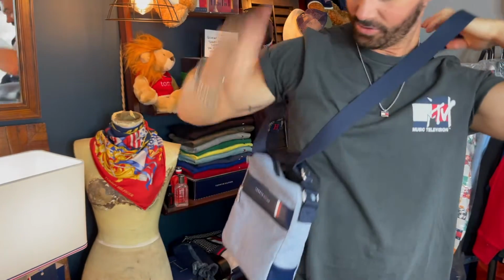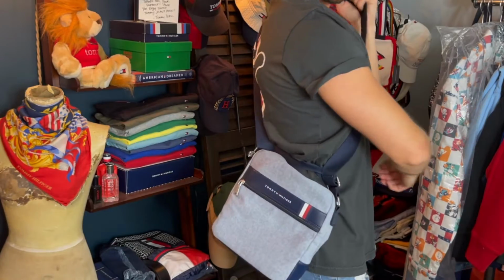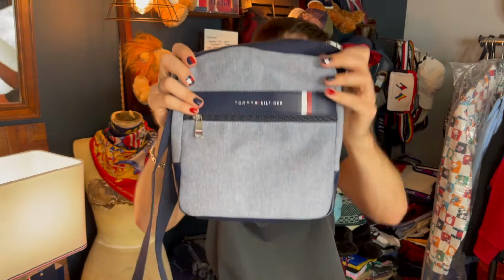Let me try this on and see how it looks. I have to adjust it and do some work, but can you guys even see that? I don't know how I feel. What do you guys think? I have to do some adjusting, but I like it. It was definitely a good piece to add to the collection. It's obviously a Tommy piece.